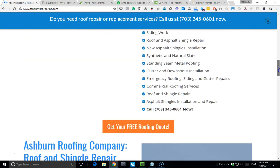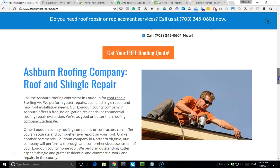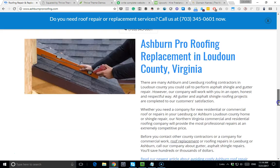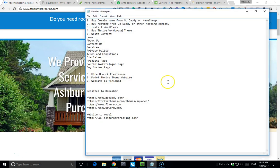This is not my client. I don't know who these people are, but I just pulled it out randomly because it's using a WordPress theme that I really like and I really recommend that you use. So what we're going to do is follow a few different steps to create a great website.